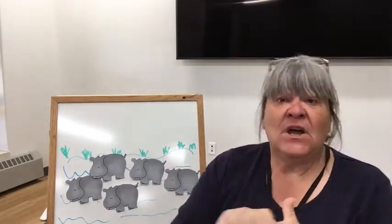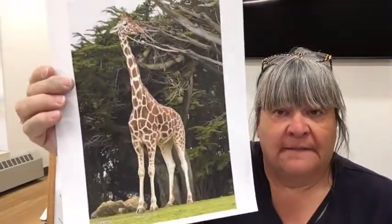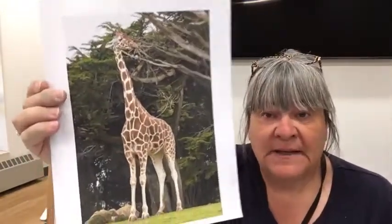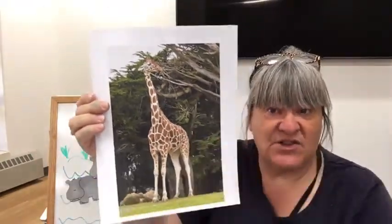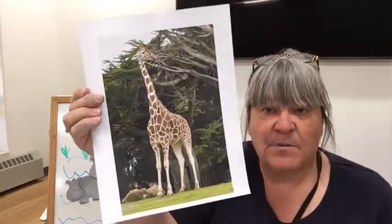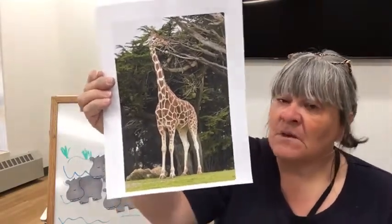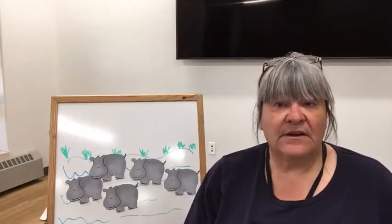Well, let me see. Do you know what color giraffes are? Usually when you color them, I color them yellow with brown spots. They have some cool spots on them that help camouflage them. When they're standing in the trees eating the leaves, those spots help camouflage them so the lions can't see them to come get them.